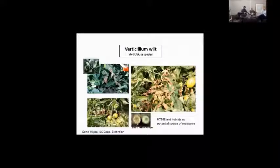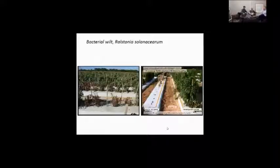Okay. So verticillium, we have some putative resistance discovered in some of the Hawaii material and hybrids. We are going to continue to evaluate that material. Jean Miao and I are cooperating on a trial in California this year, and Frank has done some work in North Carolina. Bacterial wilt, there's a large number of team members that are interested in resistance to bacterial wilt.